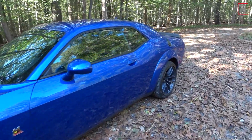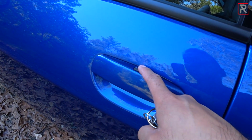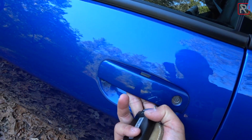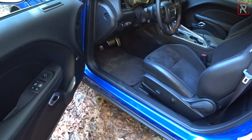Now, as you approach the door handle, you can see this is a very older style door handle because it's not the pull style. There is a button on the outside here. If you push that button, it'll lock the door. If you want to unlock it, there's actually a sensor. Just touch the back of the door handle here with the key fob on you, and that will unlock this very heavy door for you.